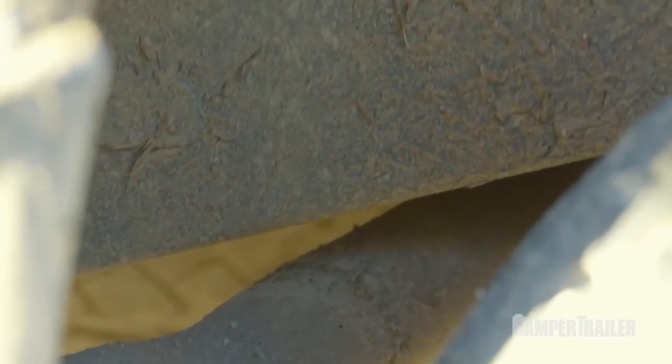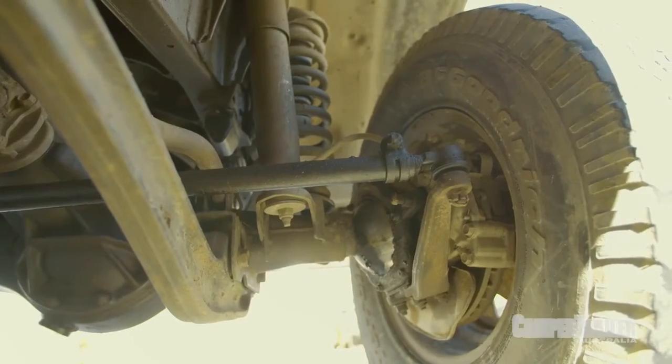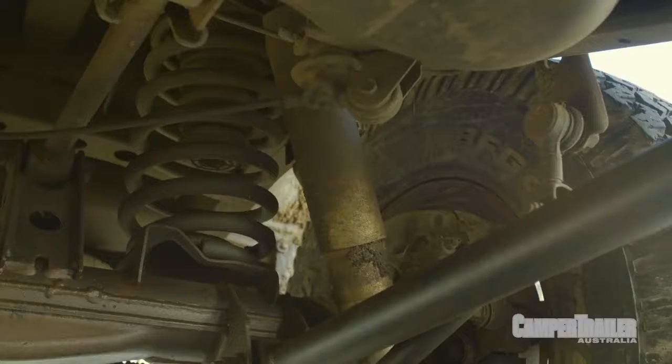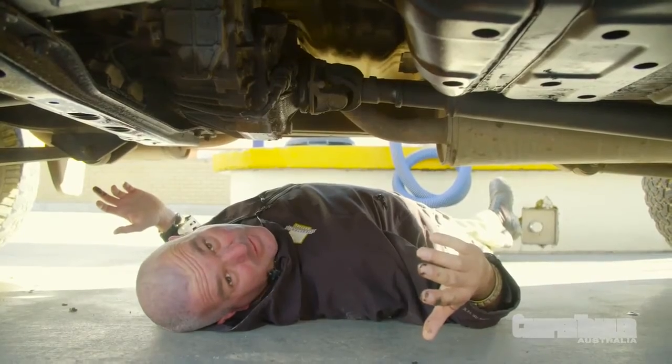It's not a showroom beauty clean of your caravan or your 4x4. You physically got to get in and under it to have a look. Like right here, you've got some cabling and there's some grass stuck in there. Down there on the shocker, we've got concretion over there on the brake housing. Let's physically get into here with a hose and clean it out.